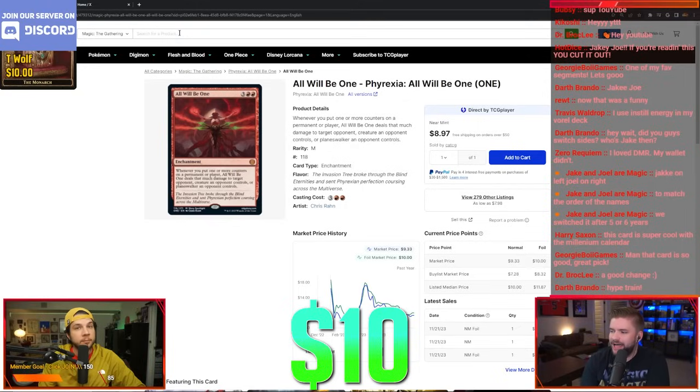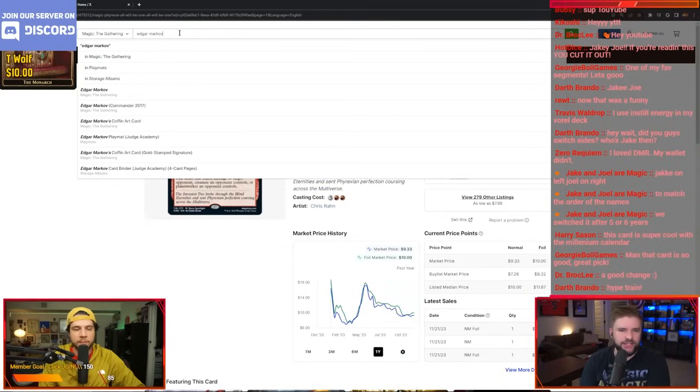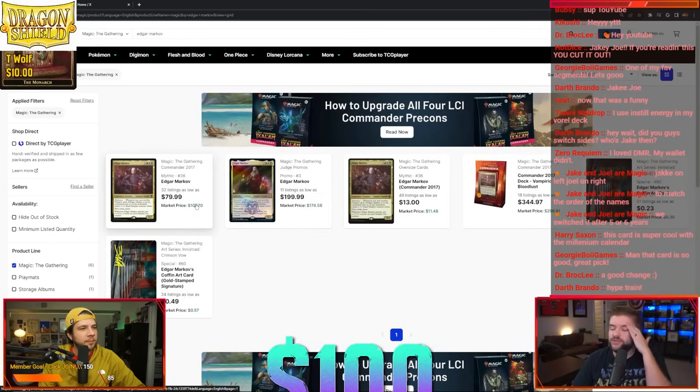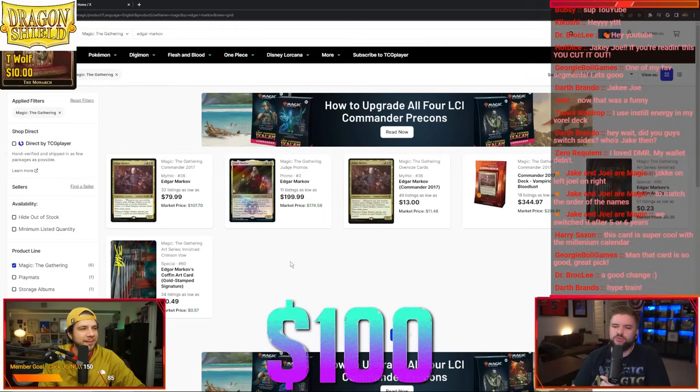Let's talk about the $100 level. Jake, let's just buy Edgar Markov for $100. You got it for 80 here. Market price is 107. This card just continues to dodge reprints.